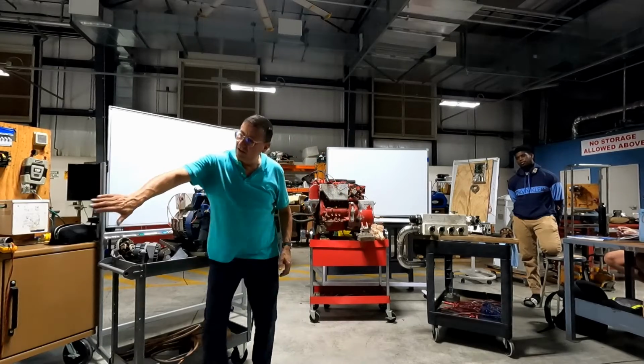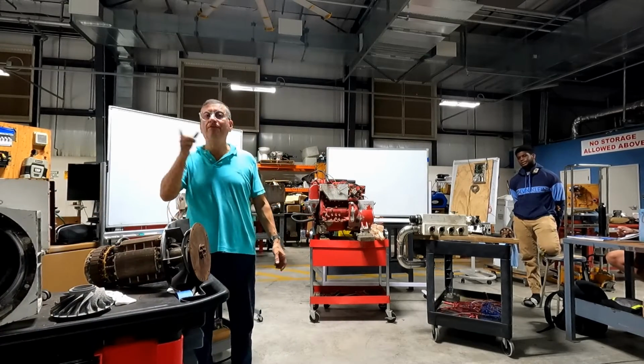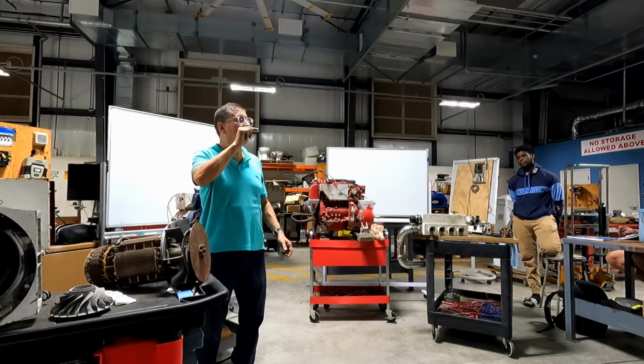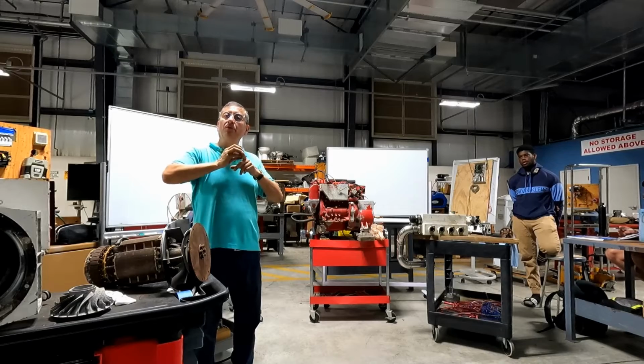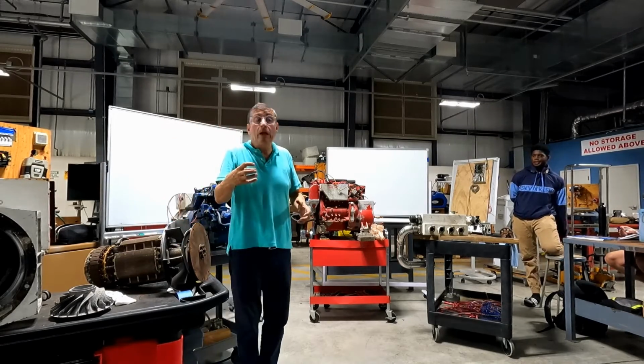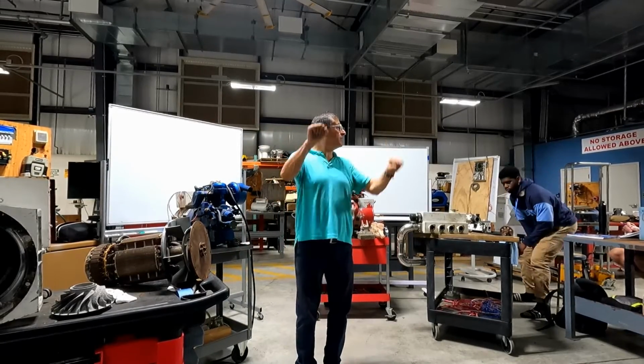Look, this rotor is bolted on the flywheel. You know what the flywheel is? It's the wheel with the teeth to engage the start motor. You remember? That's the wheel. This one is bolted on the flywheel. The flywheel is bolted on the crankshaft. The crankshaft moves the piston, no?